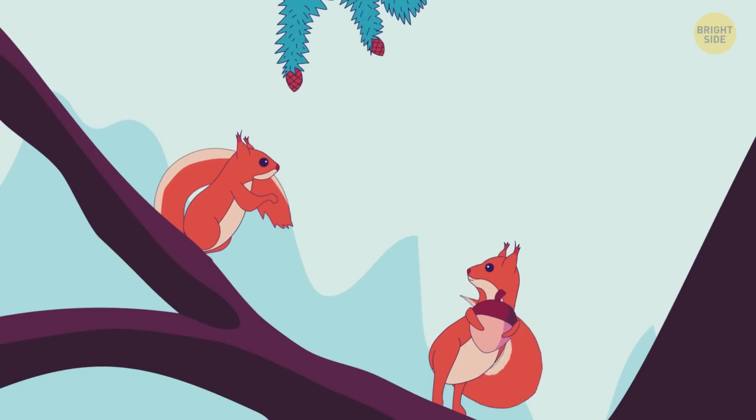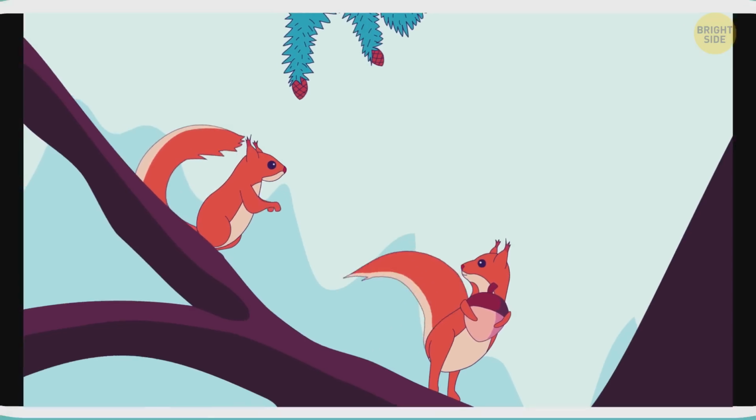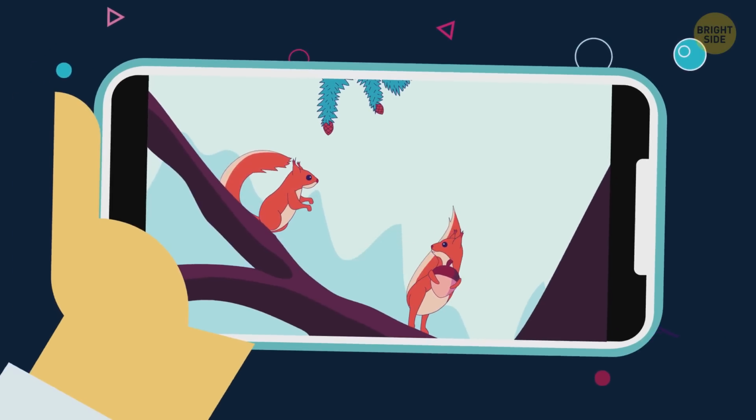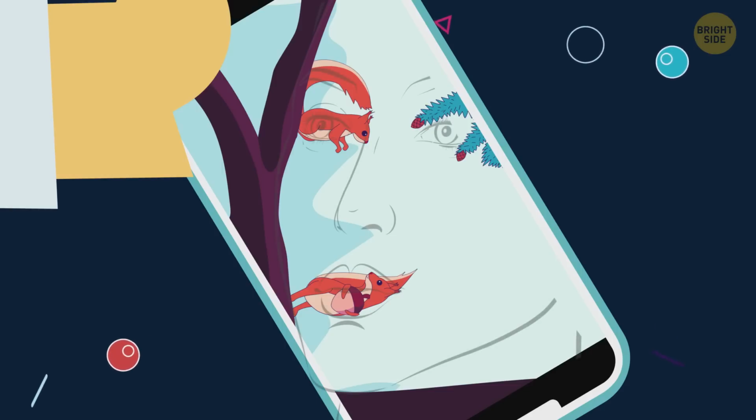This is a test for Super Sherlock. Of course, it's two squirrels, right? Well, that means you're pretty lazy and you don't get too much into details. Now, tilt your head a little to the left. Now you can see a woman's face.